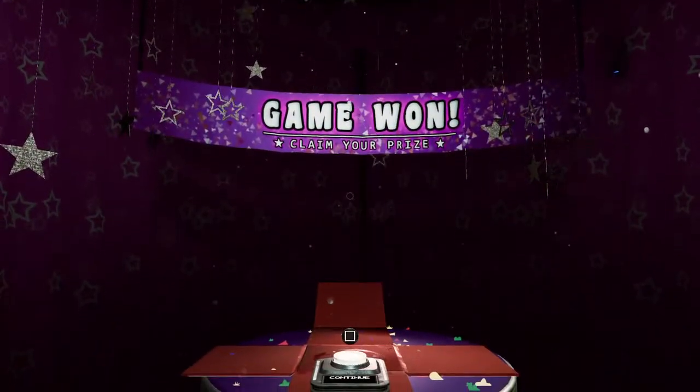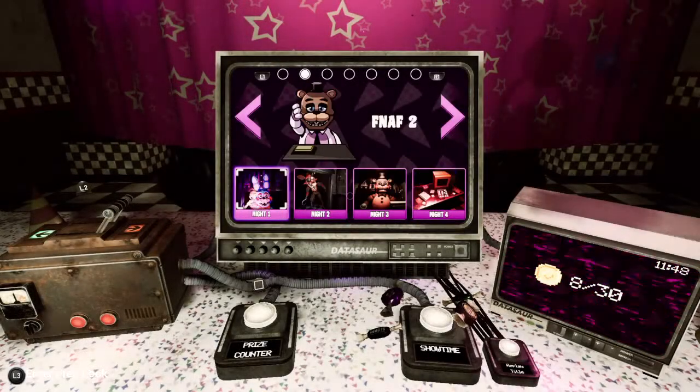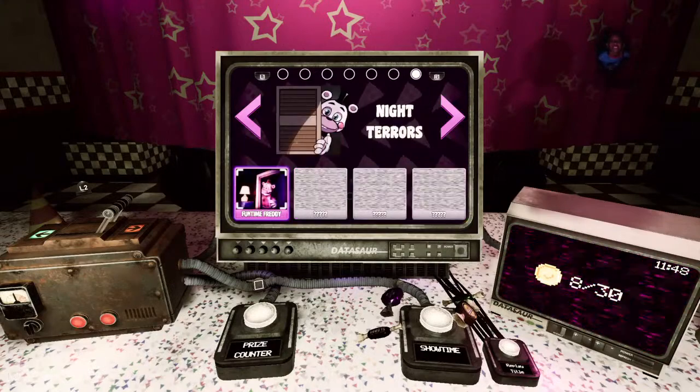Fazbear. It tastes like a Fazbear. It tastes like a fast bar.